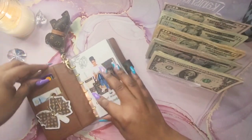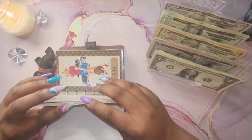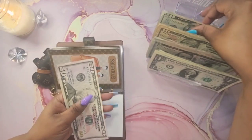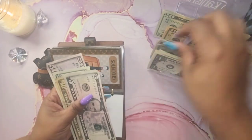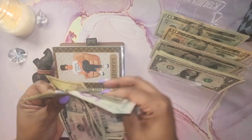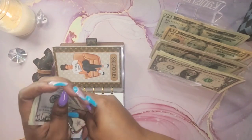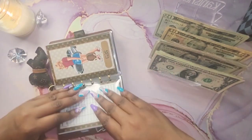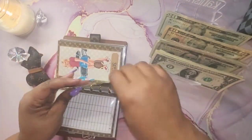Let's see what we have here. We will start with groceries. I have nothing left over. Groceries is going to get $100. So that's 50, 70, 80, 90, 95, and 100. All right, so for gas, I will be doing $40. That'll be $20, $40.